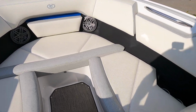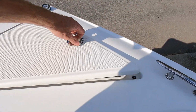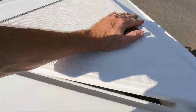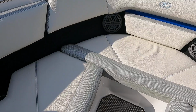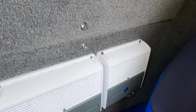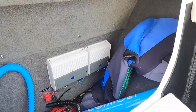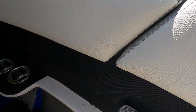And of course we've got storage under our seats. 2 more speakers up here, and 4 stainless cup holders up here. Anchor storage locker. There's an anchor down there. We'll be going with this. Nice heavy duty stainless cleat hardware up here. And then underneath this backrest right here, we've got our 2 JL stereo amplifiers. That's on a gas shock, so that will actually stay up quite nicely when you're trying to get things in and out of there. Storage under this one here.